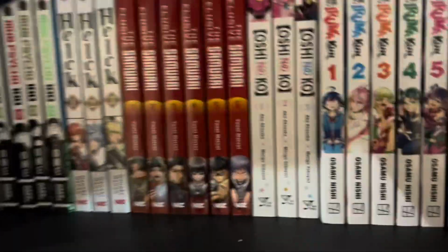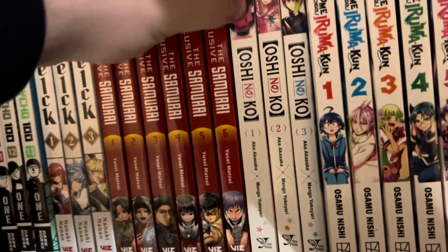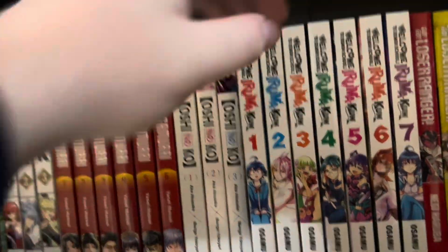I got Oshinoko, volumes 1 through 3. I've read all 3 of these. Pretty disappointed, honestly, by the series, but I'm going to talk about it more in my manga log anyway.